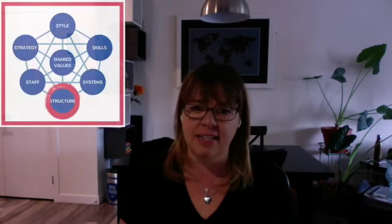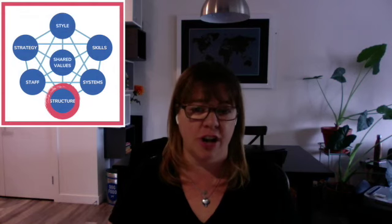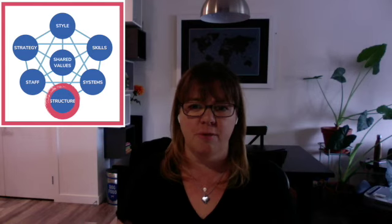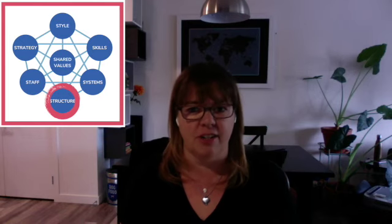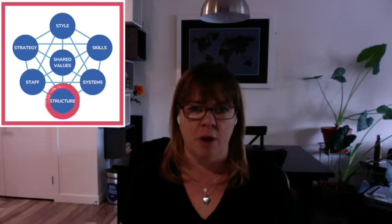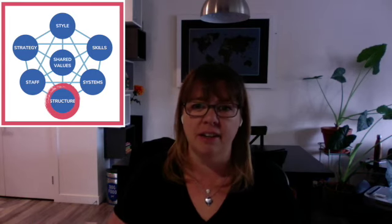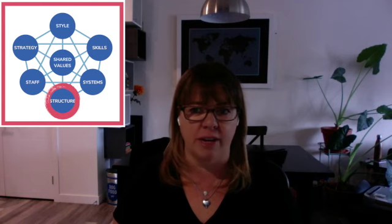The next S in the list is structure. Structure actually refers to the org chart, for both the project and for the organization as a whole. With the McKinsey 7S model, when you apply it to change, for the change to be successful, there needs to be clarity and understanding around who has authority at what stage and where the lines of communication are.